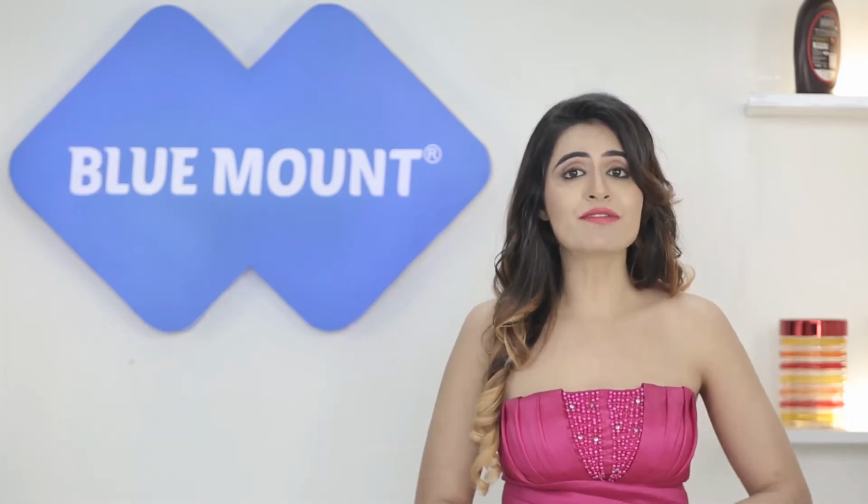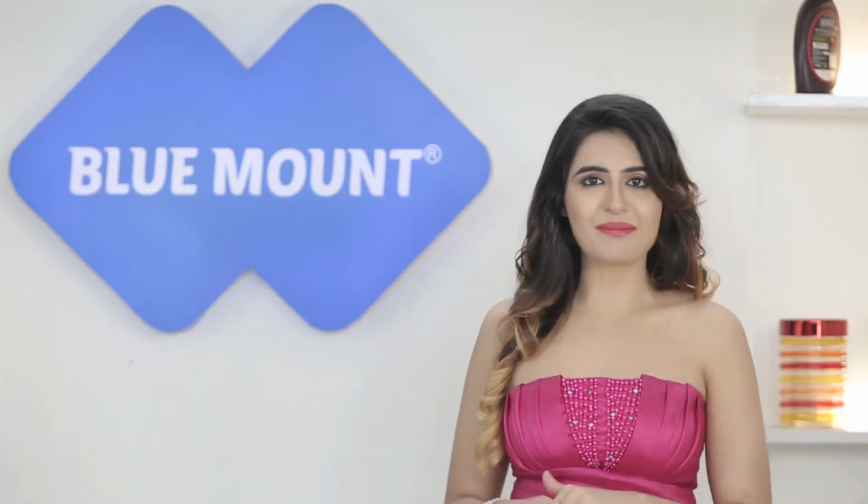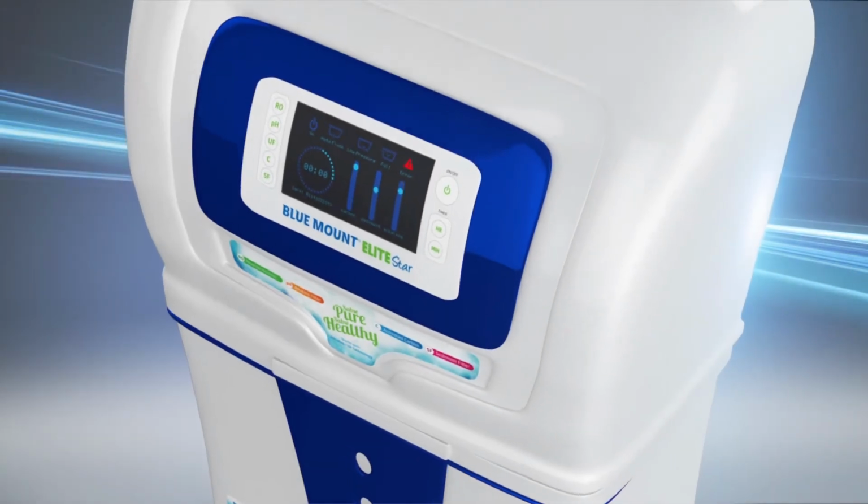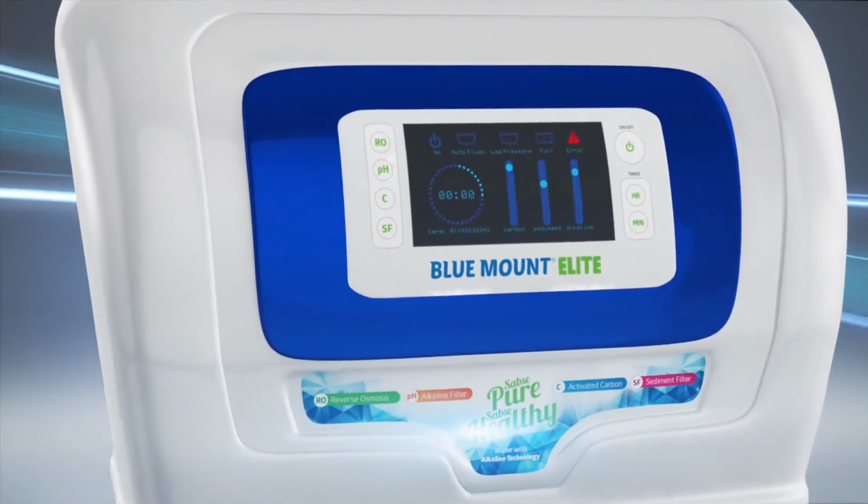That is why we need an RO water purifier, which separates chemical waste and bacteria from polluted water and gives clean and fresh water. So today, here we reveal before you one such unique RO water purifier, which not only purifies your water to make it potable, but also gives you many other conveniences so that your body becomes healthy and your life becomes easy. The superfine technology of this changing world has developed one such RO water purifier. Presenting Blue Mount Elite Alkaline RO water purifier.